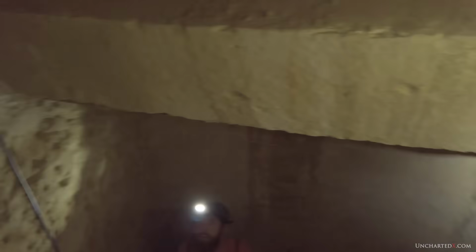I guess this was part of the slab they had to move. This probably whole slab came out, and the one in the middle here. Huh.